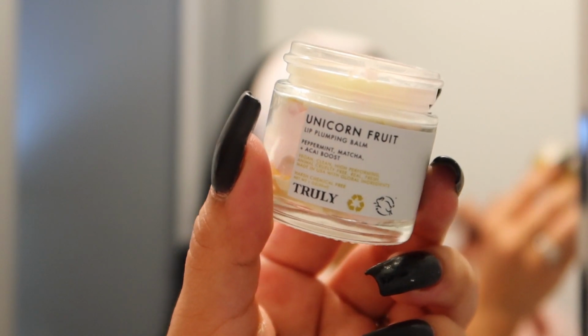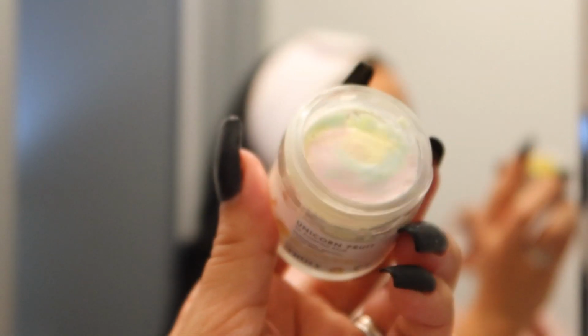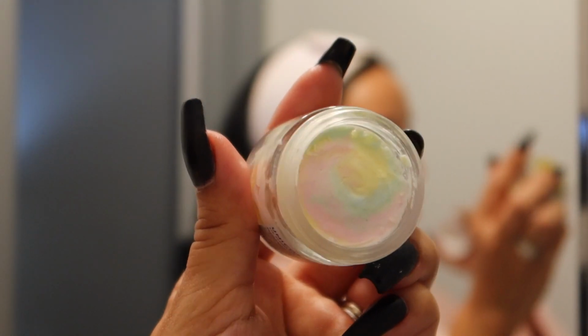And then as my last step, I'm going with the Unicorn Fruit Lip Plumping Balm. This is so pretty, you guys. I love this. It leaves your lips looking super oily, but not to the point where it feels like you have dripping oil. Do you know what I mean? It just makes them super smooth and it sinks right into the lips because the lips have very sensitive skin. So after that, we are going to apply lotion all over our body.